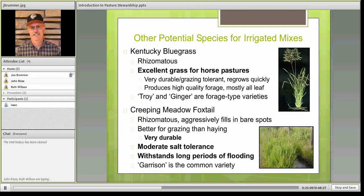Another one is creeping meadow foxtail, and again, I think this is one that you might want to consider, especially for a pasture situation on the west slope. Again, this is another rhizomatous species. Kind of like the smooth brome, it's fairly aggressive and fills in bare spots very easily. I think it's a better grazing species than haying species. It tends to get kind of stemmy if you let it go mature and get to that haying stage. But it is very durable, and if you keep it grazed, it remains very palatable and very productive.